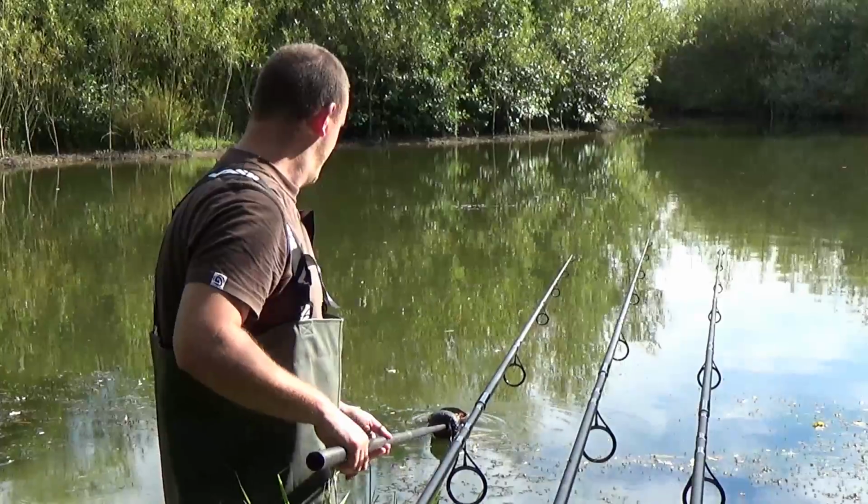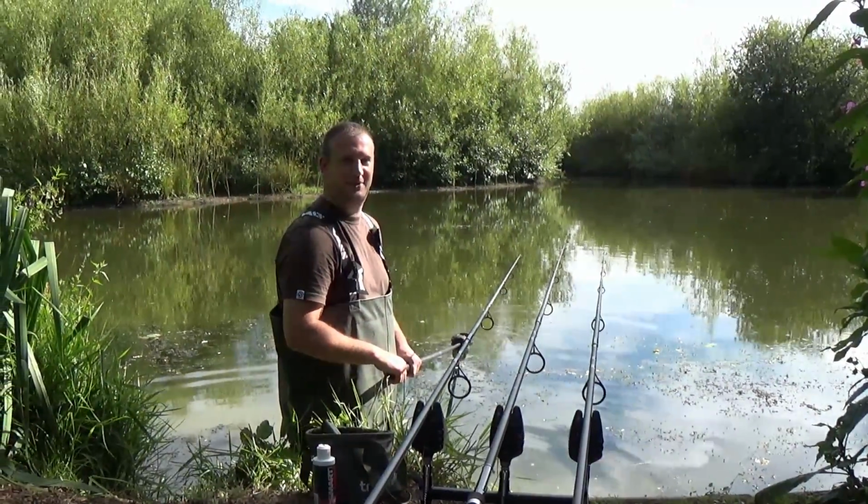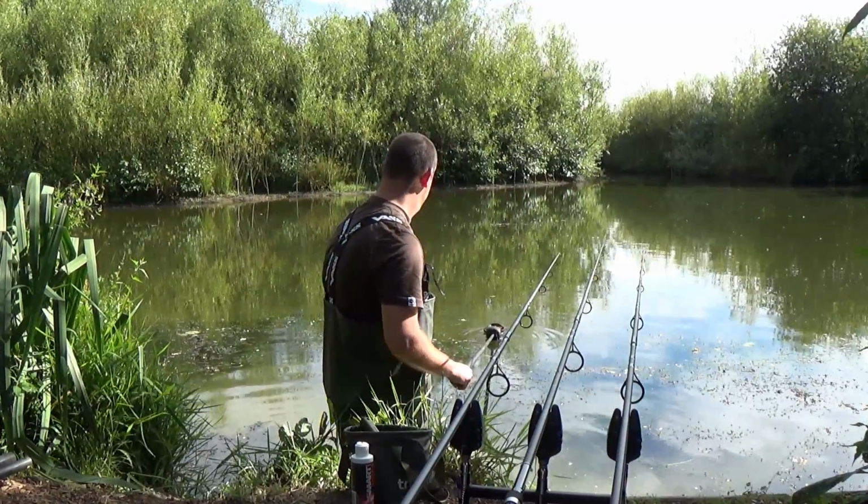Alright, do you want to put them pole sections out again? Yes, could you handle your big pole? Yes please. I can do that for you.